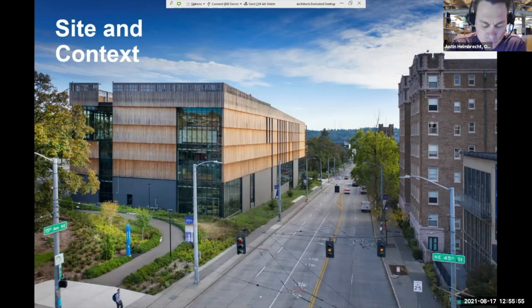And we're going to move on now to close in the site and context. The old Burke was situated much closer to the campus side of our site, and it was always separated from the community and urban fabric by a parking lot. And the new Burke is situated along a main arterial road, 15th Avenue, here in the University District, and engages the campus as well now as the urban fabric.